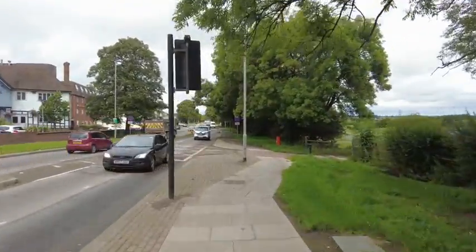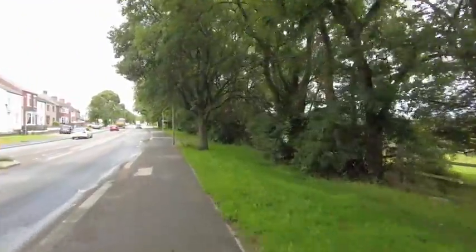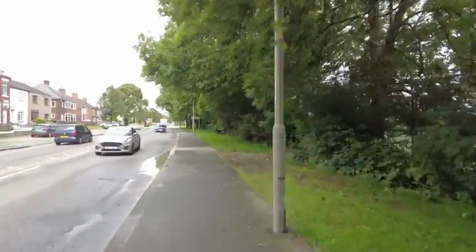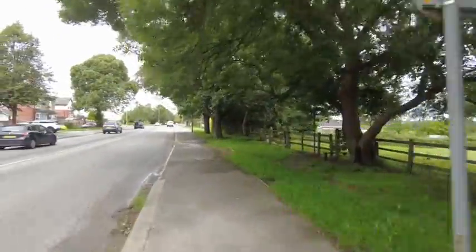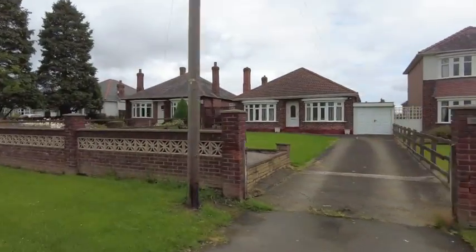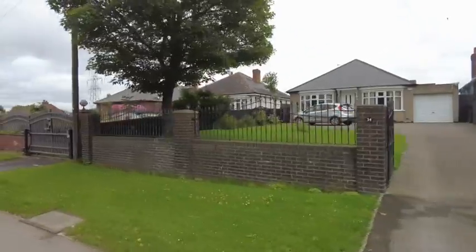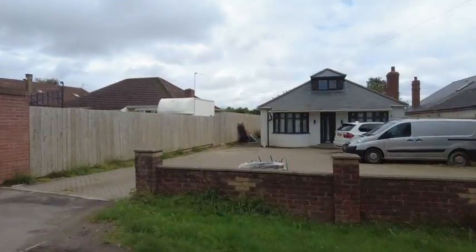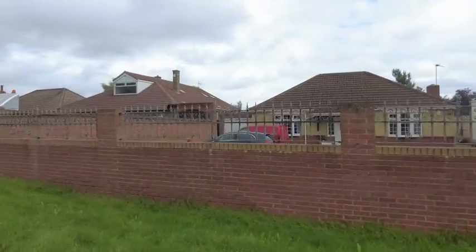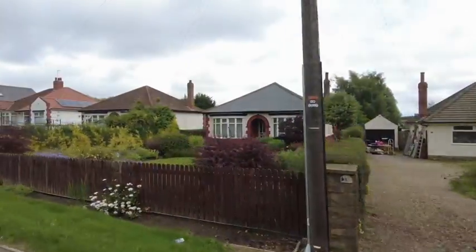And now we're heading just off North Road into what I would call rich man area. A lot of these houses are really expensive, and I'll show you some of them as we ride past. So yeah, some of these properties are some of the most expensive in Darlington.